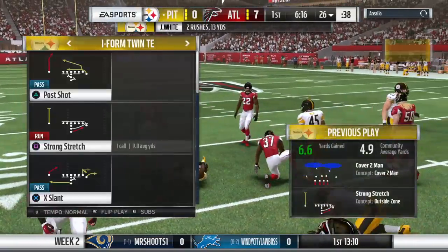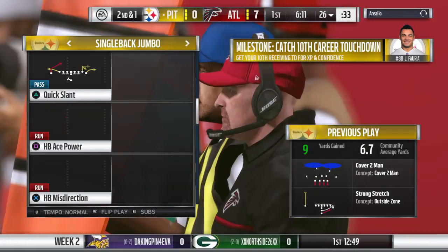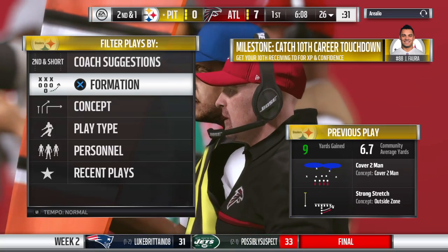9 yards is the pickup there, and they'll have a 2nd and 1. Now, that's a run that warms a play caller's heart because you're actually set up to do whatever you want on offense.